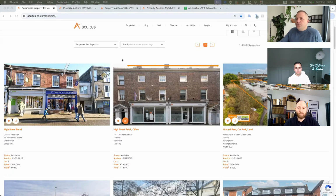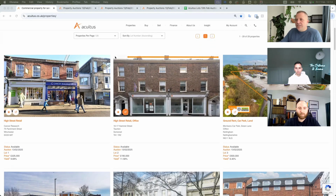Piotr, what's the first property? So let's look at the whole catalogue. It's got 28 properties in this auction, and there are some real gems in this catalogue. There are properties for all kinds of investors, and this is a commercial catalogue, so most of the properties are rented. There's some development opportunities. There are some really creative commercial investments that we'll look into.